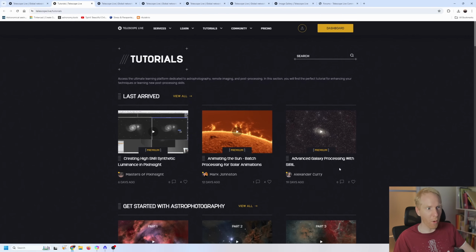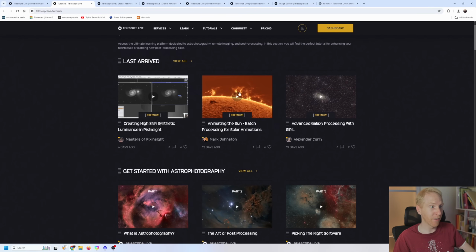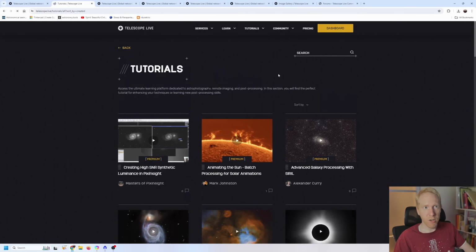They're added quite often. For instance, this advanced galaxy processing with Siril, or Cyril, whatever the proper pronunciation is. Pretty good. I learned a few things there, and it is to combine LRGB data and do a full galaxy processing with just Siril. There are some PixInsight tutorials. There's this, synthetic luminance in PixInsight, whatever that is. And there's a lot of those tutorials available.